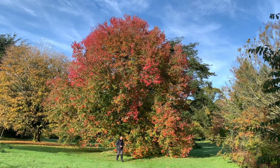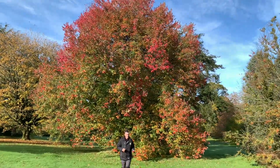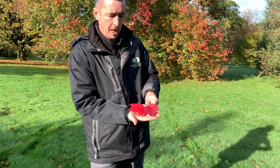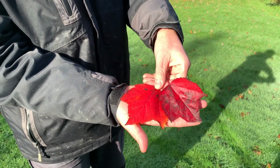And I'm about to show you a couple of the leaves close up, because I think Paul gets a good overall shot there, but just for the sheer brilliance of the shades of red and orange that's on this tree, it's another showstopper.